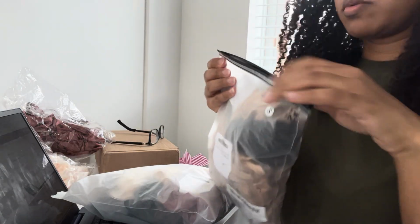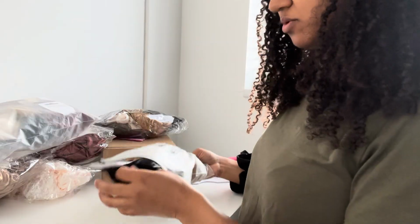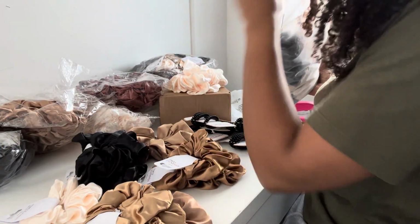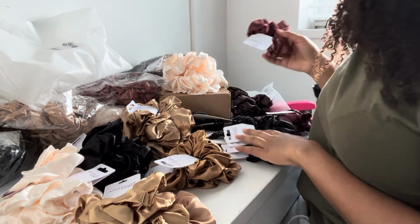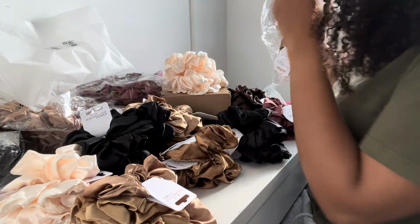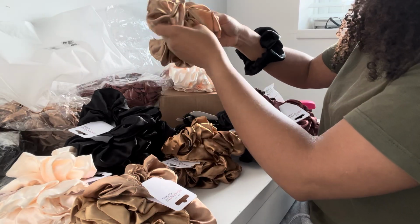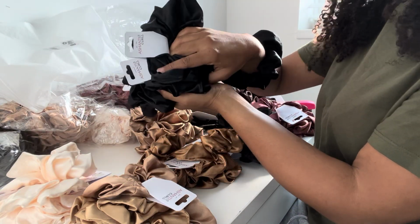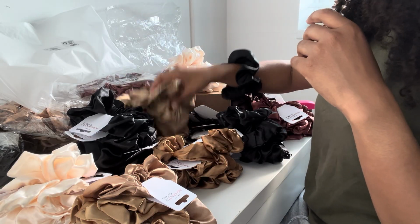Okay, these are our scrunchies. So let me see what I've got. I need to put this on the table. This is just too chaotic for my liking. Can't cope. Right, so if I put these into groups, all of those, 3 of these, and 6. I have more of the black ones, I'm not entirely sure. 6 of these. Okay, so 3, 4 and 6.